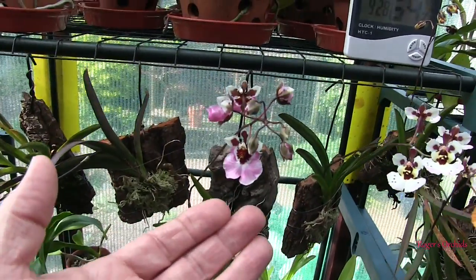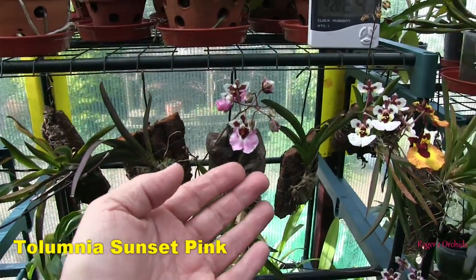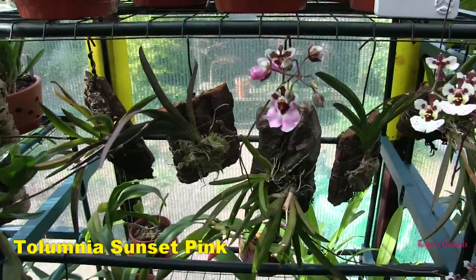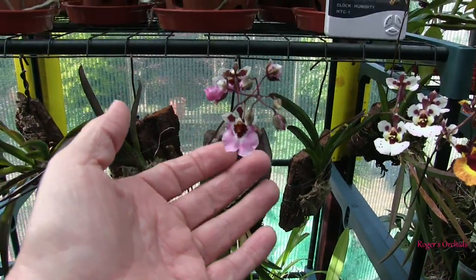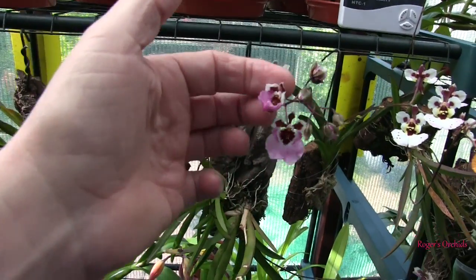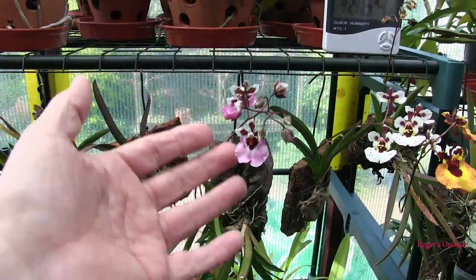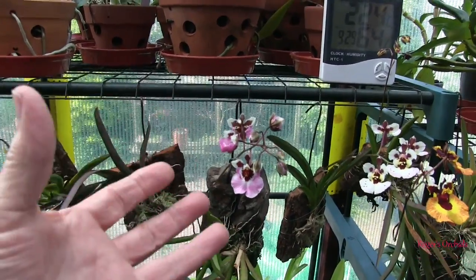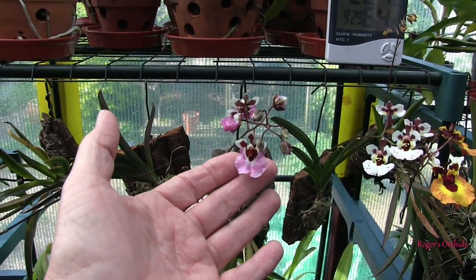Next to that one, another Tolumnia that now it's in bloom. I can go and check my records and find out what it's called. So I've been waiting for that one to bloom. It's called Pink something, but that is a very attractive Tolumnia. Opens a deep pink and then fades. That one goes that way round. Some Tolumnias open a paler colour and get darker. Some open dark and fade. But most of them change colour in some shape or form.